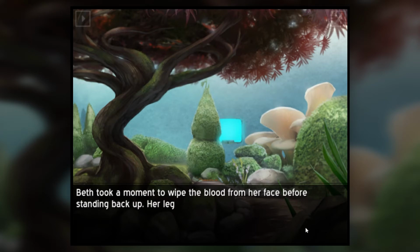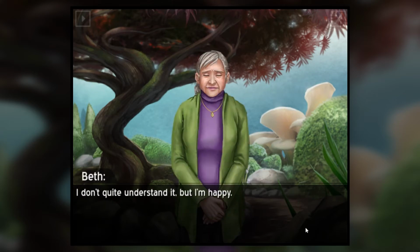Beth took a moment to wipe the blood from her face before standing back up. Her legs were shaking. She didn't seem as in pain as everyone else. I don't quite understand it, but I'm happy. I never thought I'd see this place again. She's also very unfazed that just happened. What the fuck?